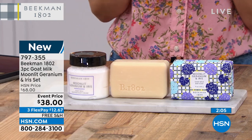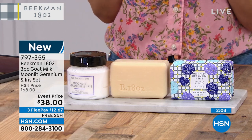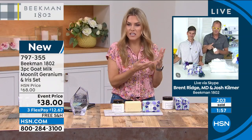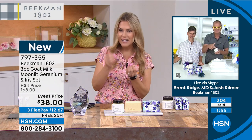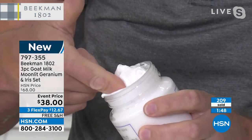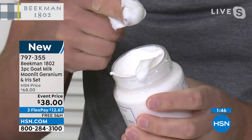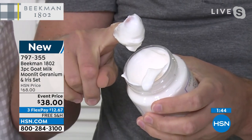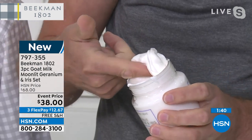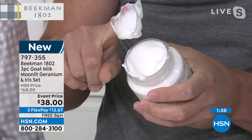I know this is new, and I know that it's a new fragrance, but guys, can we tell the story a little bit with just a couple minutes left? Specifically, I'm watching Josh as he is in the suds and in the whipped body cream. This is such a different take, as we heard Tamara talk about earlier. It was such a unique niche in the market that nobody else tapped into, but you boys did. Because we discovered the two most powerful ingredients in skin and body care, goat milk and kindness.